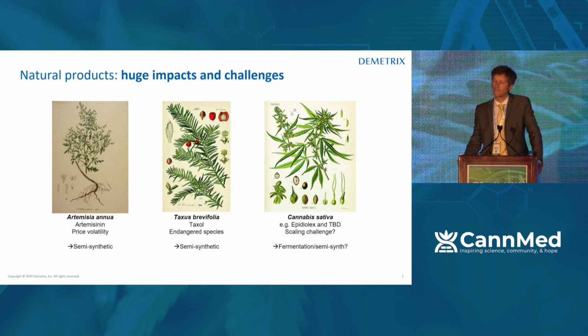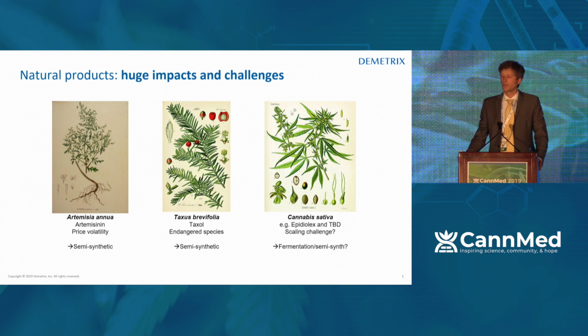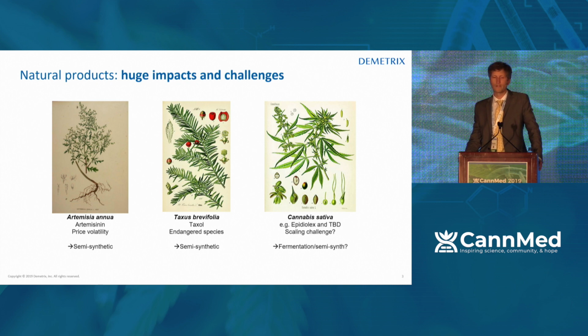And so I've got three of my favorite plants on this slide. On the left, you have Artemisia annua, also known as sweet wormwood, from which the anti-malarial drug artemisinin is derived. Artemisinin is the drug recommended by the World Health Organization for treatment of malaria in the developing world. So it's a very important drug, and we need a lot of it.